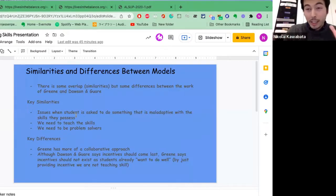So what do we need to do? A key similarity: we need to teach the skills, and we need to be problem solvers together with the child. And in the case of Ross Greene's approach, thinking, what are solutions to these problems? What is the skill that they need help with? And what are solutions for helping them with the skill, developing the skill, but also reducing the impact?